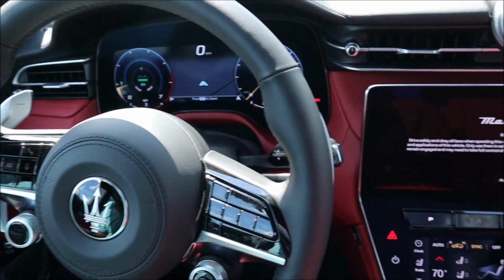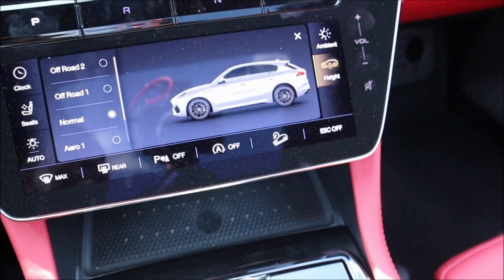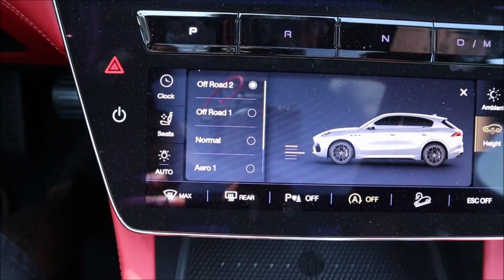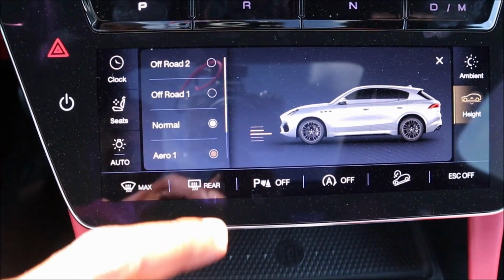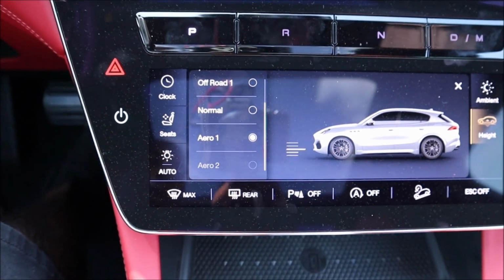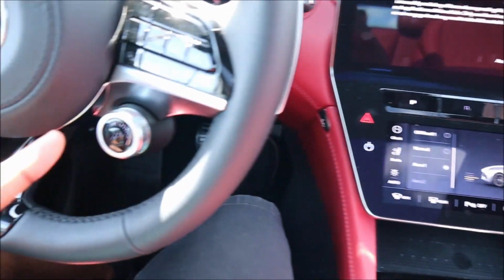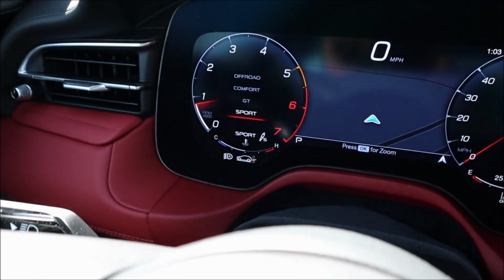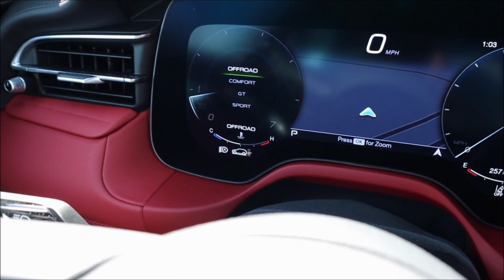Other things that you'll see on this model, well, we do have air suspension. So we hit height there, and you'll see it brings up the car there. And you can do off-road 2, which is your highest mode, off-road 1, normal, and Aero 1. For some reason, we're not getting Aero 2, and we didn't get it in the Trofeo model as well, so I'm going to have to find out why. Now, you can do your Aero that way for your ride height, or you can go to the drive mode selector and twist it, and you will see Sport, you will see GT, you will see Comfort, and you will see off-road.